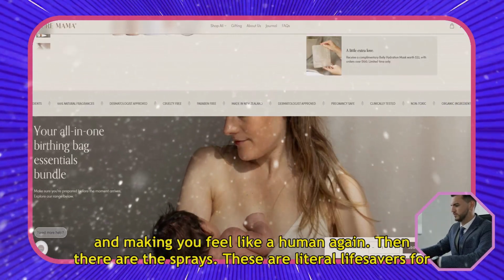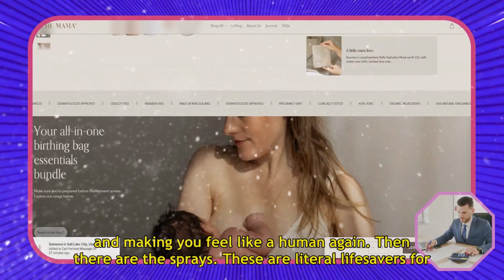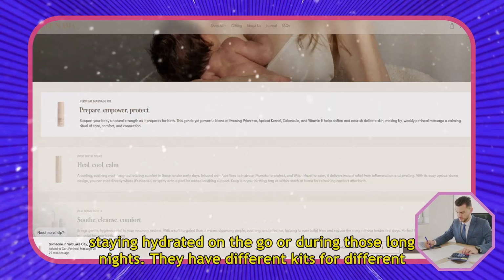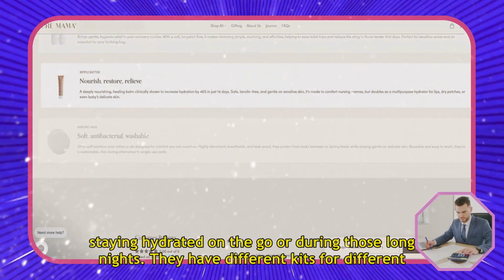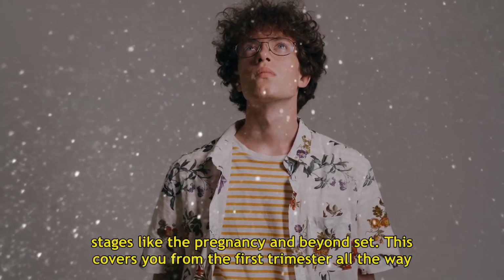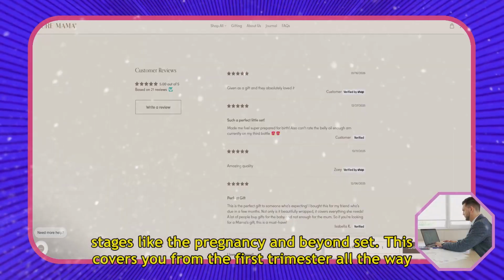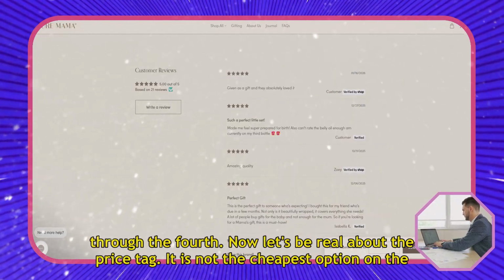Then there are the sprays. These are literal lifesavers for staying hydrated on the go or during those long nights. They have different kits for different stages, like the pregnancy and beyond set. This covers you from the first trimester all the way through the fourth.